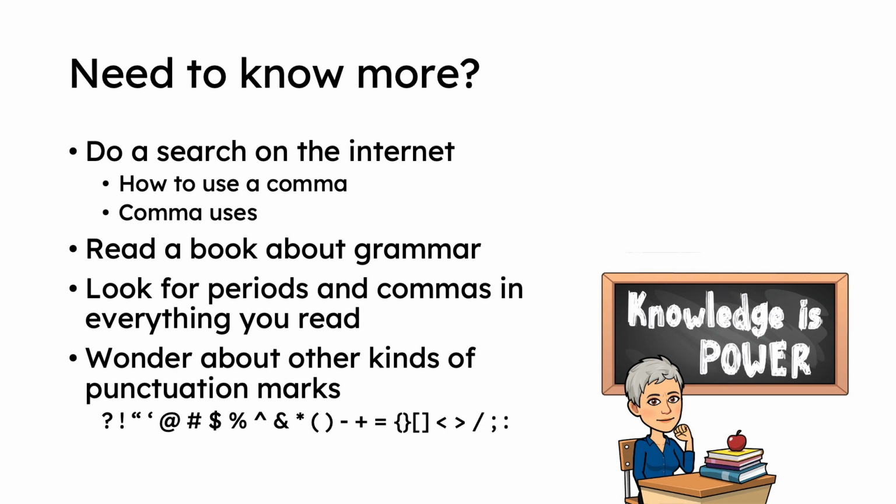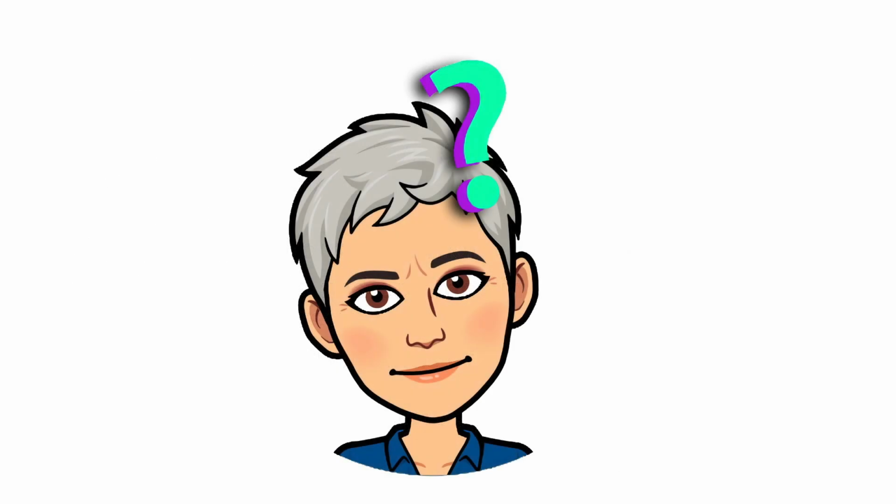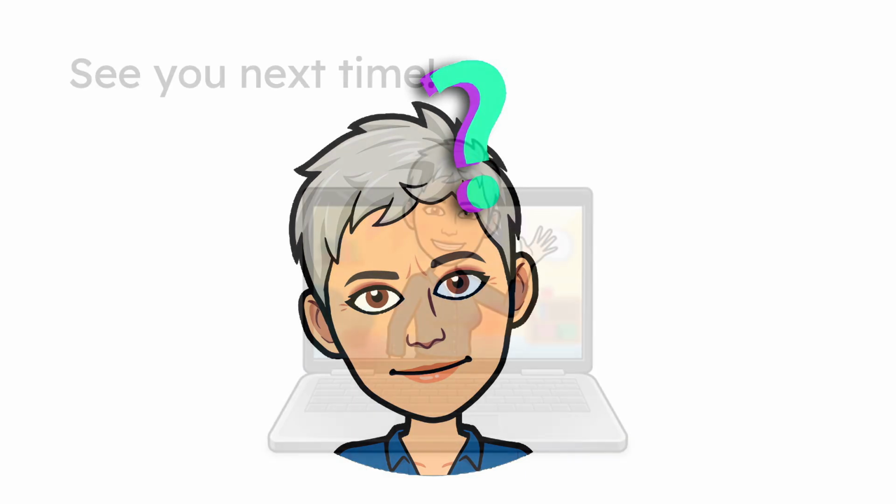You could also read a book about grammar. You could just look up comma in the index. You could also look for periods and commas in everything you read. You could also wonder about other kinds of punctuation marks. There are actually a lot. Next time we will talk about the question mark.